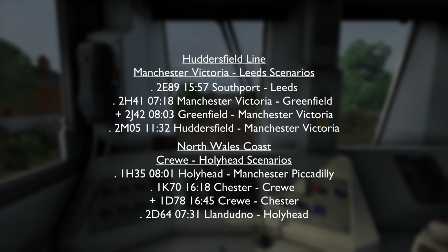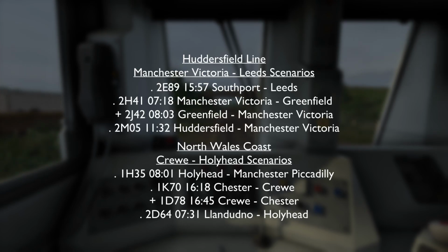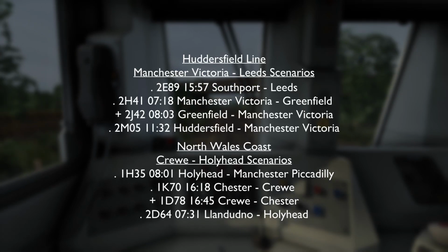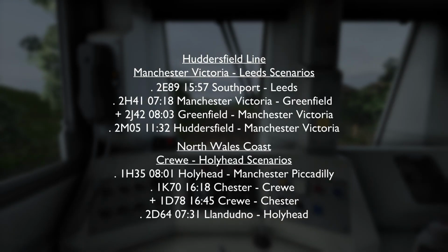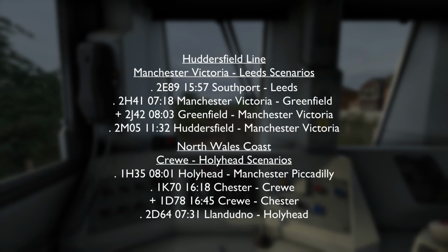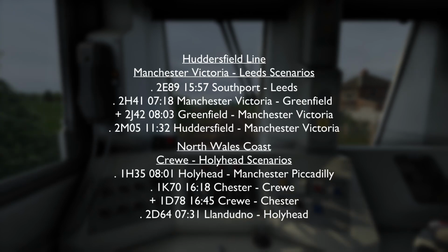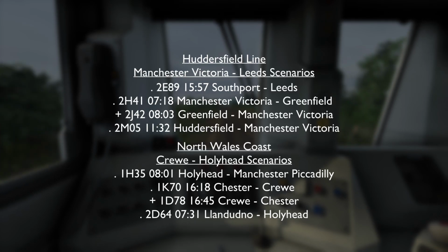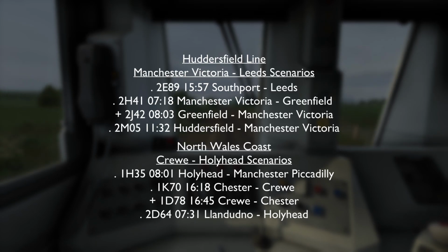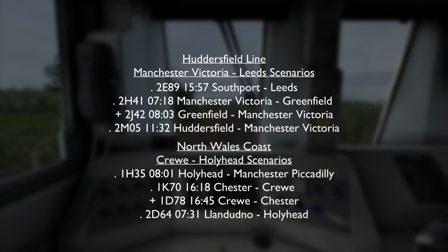6 scenarios are included, 3 for Manchester Victoria to Leeds via Huddersfield, and 3 for the North Wales coast Crewe to Holyhead route. The scenarios are set at different times of day and weather conditions. Each scenario has its own challenge, from negotiating the tough gradients on the Huddersfield line with the TL11 and RRE5 powered 142 to being kept on your toes with semi-simulated request stops on the North Wales coast.